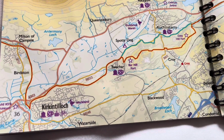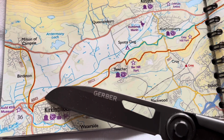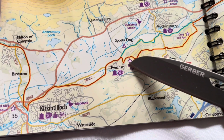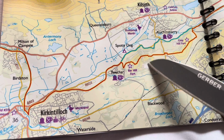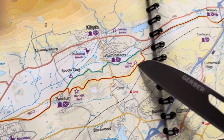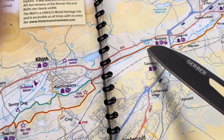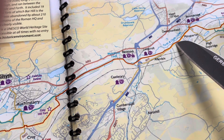Right, so day 3 turned out to be a very short day really. So we came out from Kirkintilloch and we carried on along here up to Twechar and then up to Bar Hill. That was terrible in the wet because you were slipping and sliding and all over the place. The same up here with Croy Fort. Fell over more times than I got up, or it felt that way. Going along here, and we were going along here.